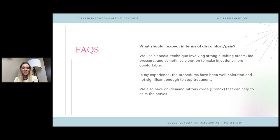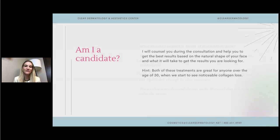Discomfort and pain, I touched on this a little bit. We have strategic ways to minimize discomfort in the office. We use ice. I strategically numb with lidocaine. I have several assistants working in the room to make things easier. I even have on-demand nitrous oxide, the Pronox brand, which you can use, and it wears off immediately. You can drive home same day, so that takes the edge off with any tight feelings or nervousness. My patients tell me almost universally this is not as bad as they thought it was going to be.